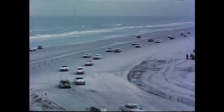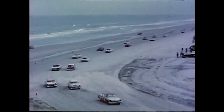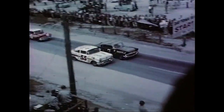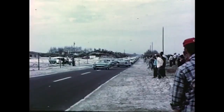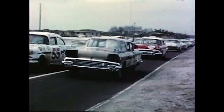The next time they hit this turn, they will be shifting down into second at 120 miles per hour. 80 times, they'll twist through these hairpin turns in a 160-mile race that will torture chassis and engine more in one afternoon than 50,000 miles on the highway. Halfway down the asphalt backstretch and heading for the south turn that will lead them back on the beach.